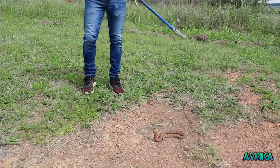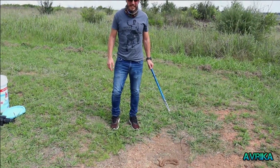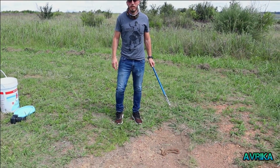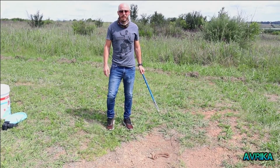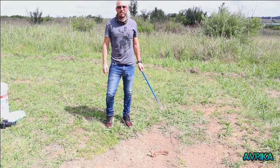Okay, so what we've got here is a Rinkhals. It is a spitting cobra, not part of the true cobras from Africa, but it's a spitting cobra nonetheless. Not very venomous, but it certainly will take you to hospital, as this little fella just proved.